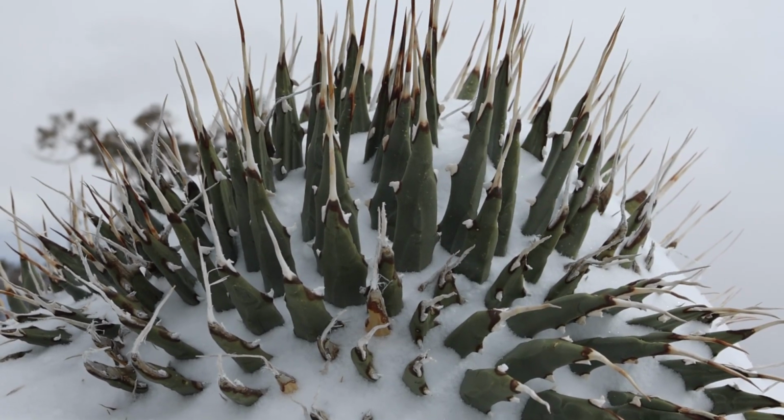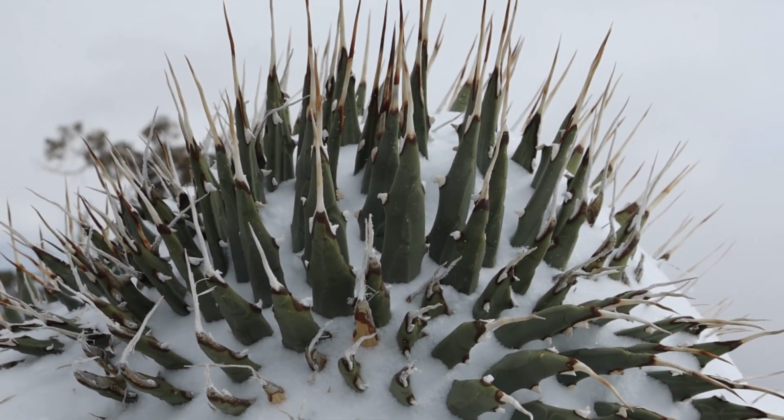So the first reason that Agave utahensis is the best agave is actually a really well-known fact about it, and that is that it's the most cold hardy species of agave. It's the most northern occurring agave of the entire genus Agave, and it can withstand the coldest temperatures. In a lot of its range, way up in the mountains, it spends a lot of the winter covered in a blanket of snow.